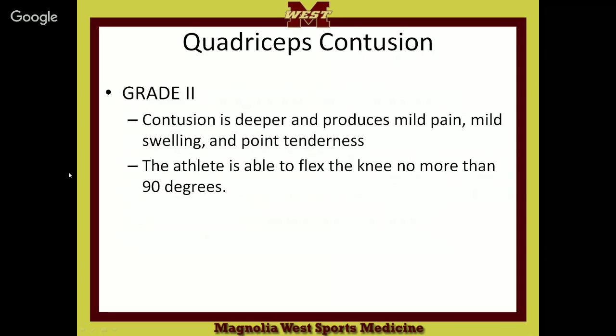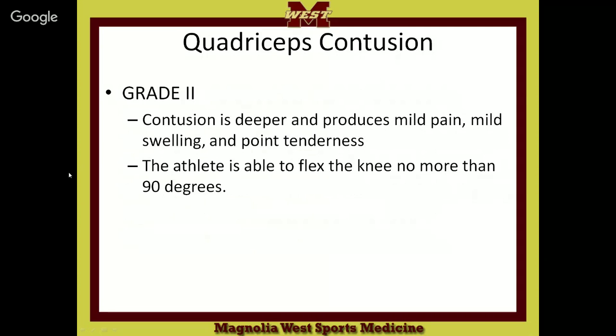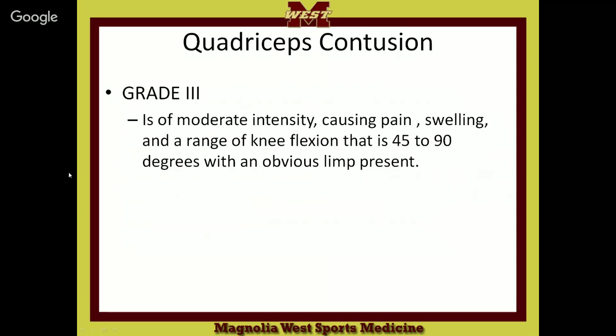So grade 2, contusion is deeper and produces mild pain, mild swelling. Now, don't get crazy and say, oh, that says mild. That's a little pain, no swelling. So don't go crazy and say, well, that's mild, so that's grade 1. It's a little different here. If it's mild, it's grade 2. The athlete is able to flex the knee no more than 90 degrees. So I'm able to flex here, but I'm not getting it way up there. They need a little help as far as playing, but they can probably play. Certainly need to have some type of a better thigh pad on there than what you get in the equipment room.